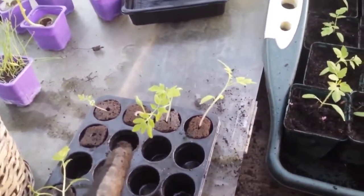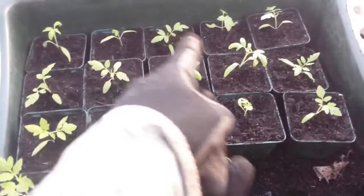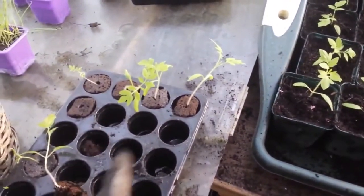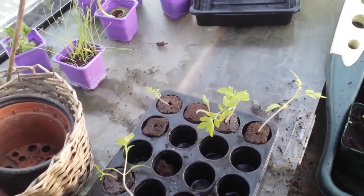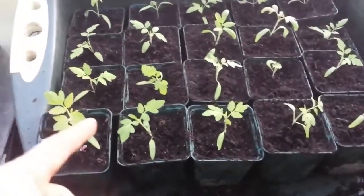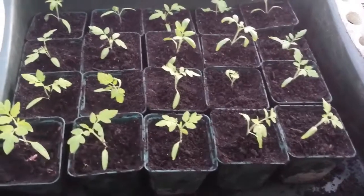Almost all the tomatoes are now down, and as you see, this looks like this. At the moment I have here 1, 2, 3, 4, 5, 15, 17, and around 23 has remained. So I will do the next batches. So now we have 23 tomato plants, and they're potted now.